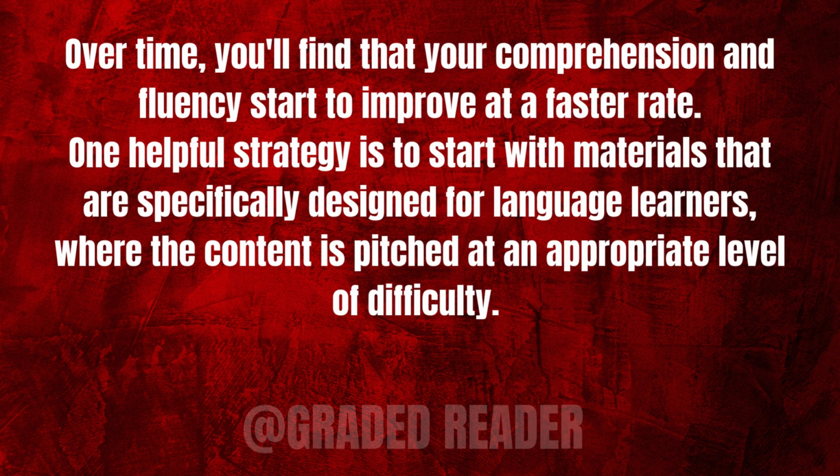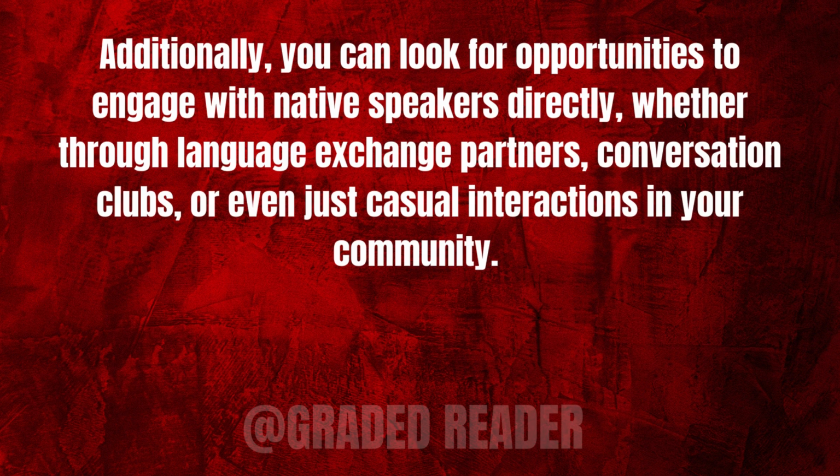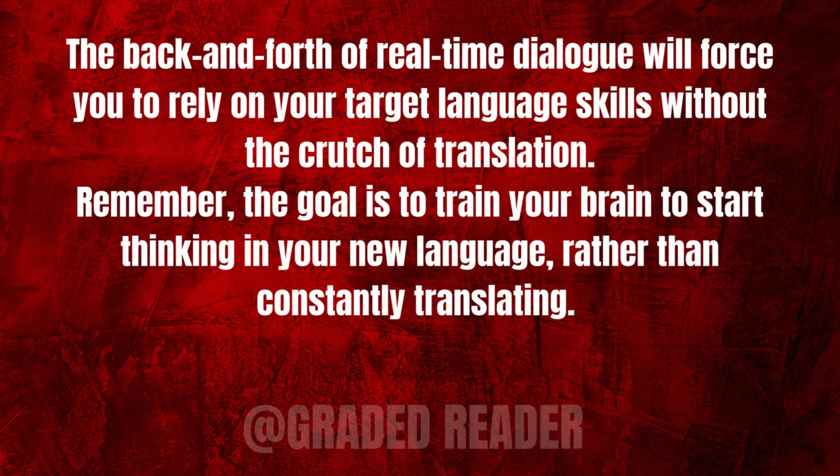One helpful strategy is to start with materials that are specifically designed for language learners, where the content is pitched at an appropriate level of difficulty. As you gain more confidence, you can gradually transition to resources intended for native speakers, further immersing yourself in authentic language use. Additionally, you can look for opportunities to engage with native speakers directly, whether through language exchange partners, conversation clubs, or even just casual interactions in your community. The back and forth of real-time dialogue will force you to rely on your target language skills without the crutch of translation.